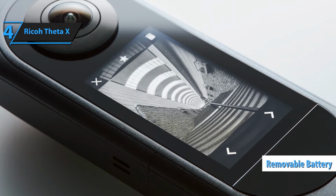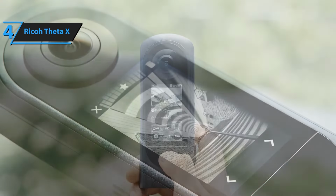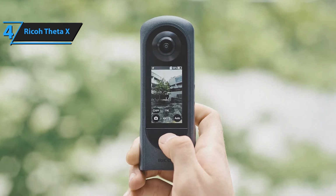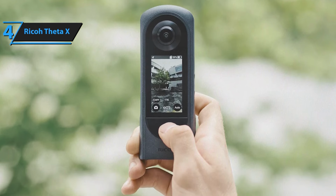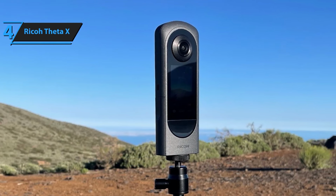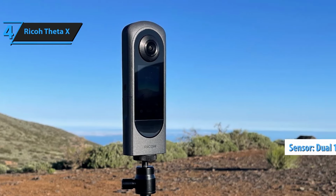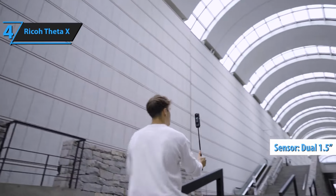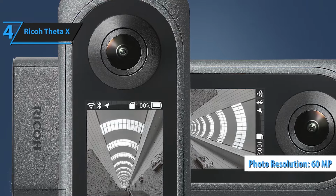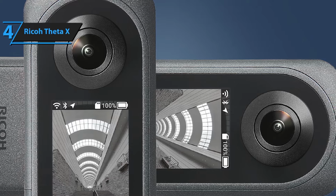This cutting-edge device is designed for photographers and videographers who demand the best in 360-degree imaging technology. With an approximate 60-megapixel resolution, the Ricoh Theta X delivers breathtakingly detailed photos. Every shot captures the richness and vibrancy of your surroundings, making your images stand out with exceptional clarity. Record immersive 360-degree videos in ultra-high-definition 5.7K resolution. Whether you're documenting a travel adventure, a live event, or a creative project, your videos will be sharp, smooth, and incredibly lifelike.